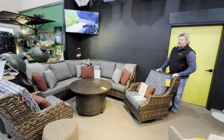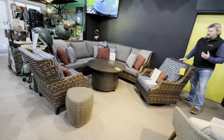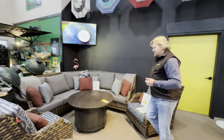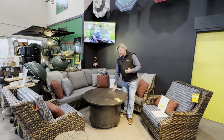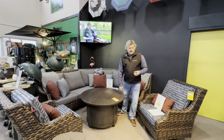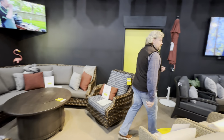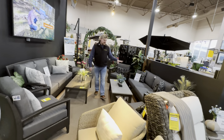The new Roca ottomans actually double as both table and footstool. And we even have this brand new fire pit that came in late last year with the canola top here. Again, it's more of a brown finish on here if you're not wanting to go with the gray. So really cool option. For darker options and a little more contemporary design, we've got Element.